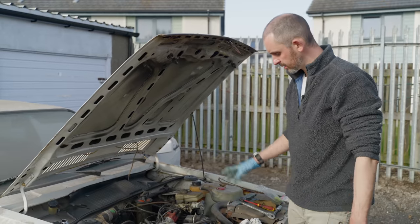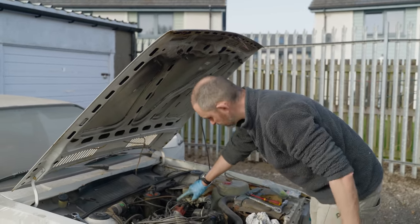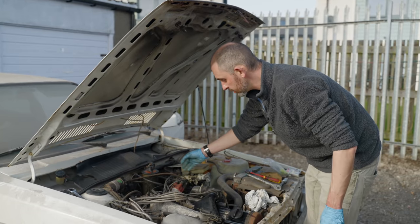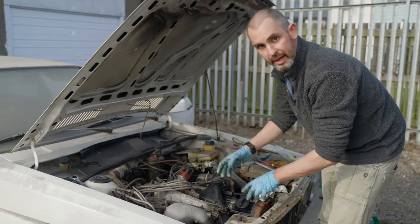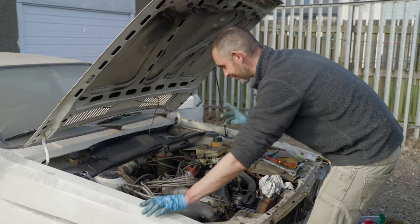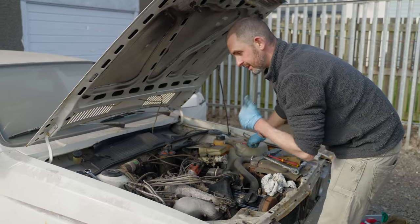Just to recap then, plugs out, check those, clean those, they seem okay. The distributor cap and the rotor arm, taking those off, clean those, seems okay. Rocker cover was a little bent, but we've managed to get it bolted on, good. Top up with oil, that's good. Put some oil in it, hooray.